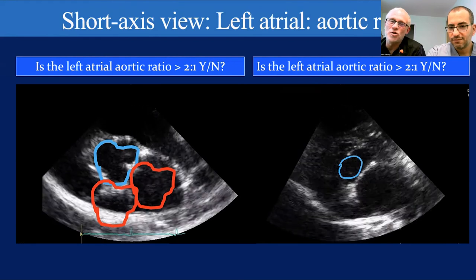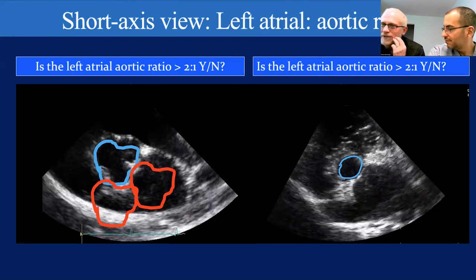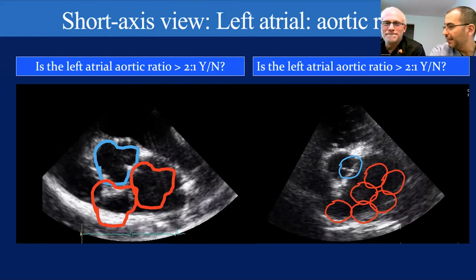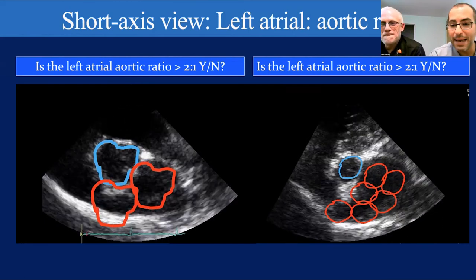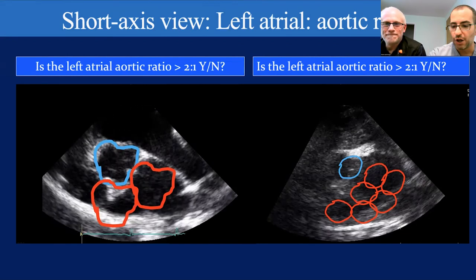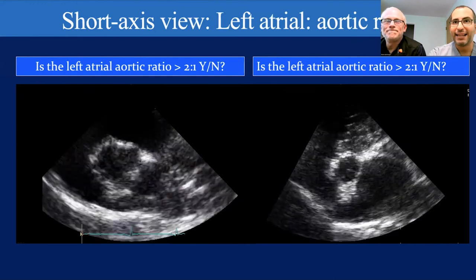Chalhoub, I can fit at least 2 width-wise across that left atrium, and I can probably fit 6 within there. I would have said 16, but that's good, Dr. Boysen. You could fit many aortas in that left atrium. So that left atrium is enlarged, Dr. Boysen. All right, I like that very much.